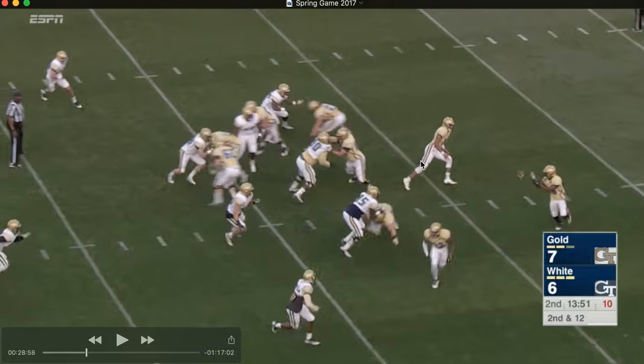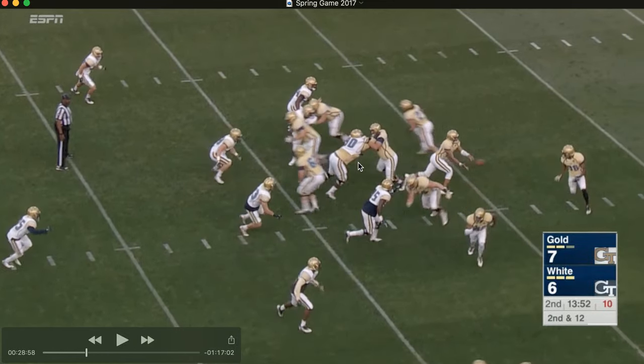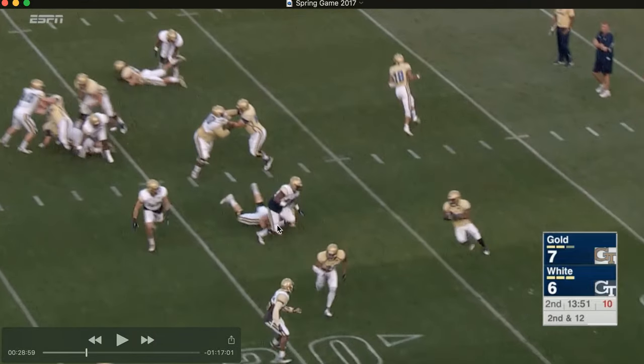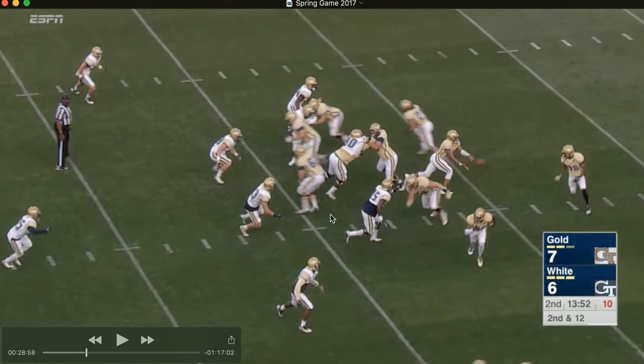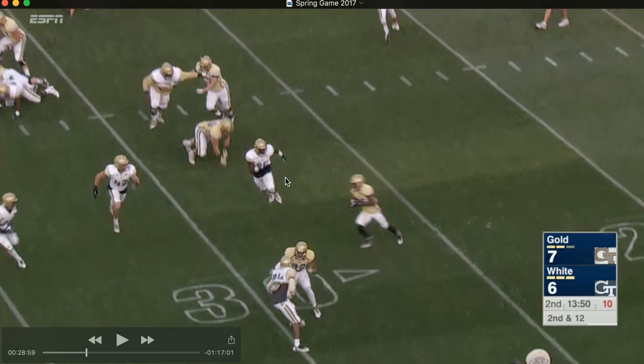Little rocket toss right there. So we'll look at the blocking right here. Going on the inside. Going on to the outside. Gets the outside hat on him. Slows him down. Doesn't have to be a perfect block. Good move with the defensive hands right there to try to defeat that block. Stays on his feet. But it's too late. This guy's already on the outside.